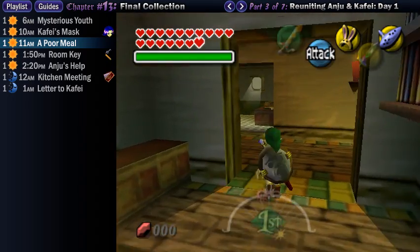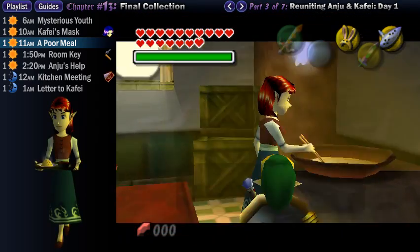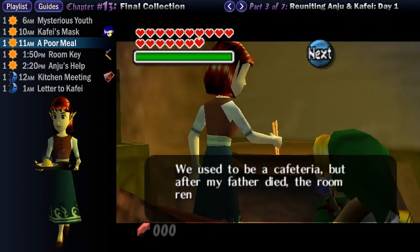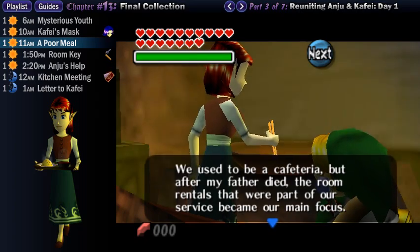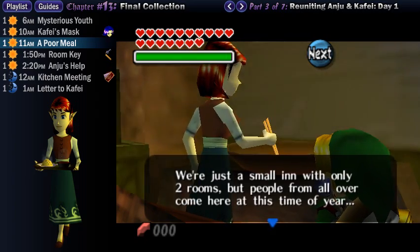From 10:55 to 11:30, Anju can be found in the kitchen cooking. She's the owner of the Stockpot Inn, and for some reason, if you chat with her right now, she'll idly speak to a total stranger about the history of this building and about her tenants. So much for keeping it confidential, right?